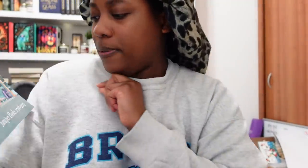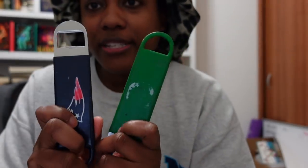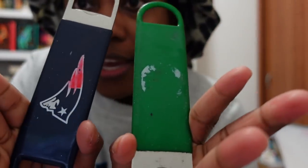I still have this Juniper Books catalog from 2017. Because until I got my Narnia ones, I was like, the only way I'm going to be able to afford them is if I look in the catalog, but I need to get rid of this. So this is going to be my third thing. I have a lot of pens and pencils, but it's because I love pens and pencils. I still have these bar keys from when I bartended, and they are Patriots and a Celtic one, and they are obviously so old.